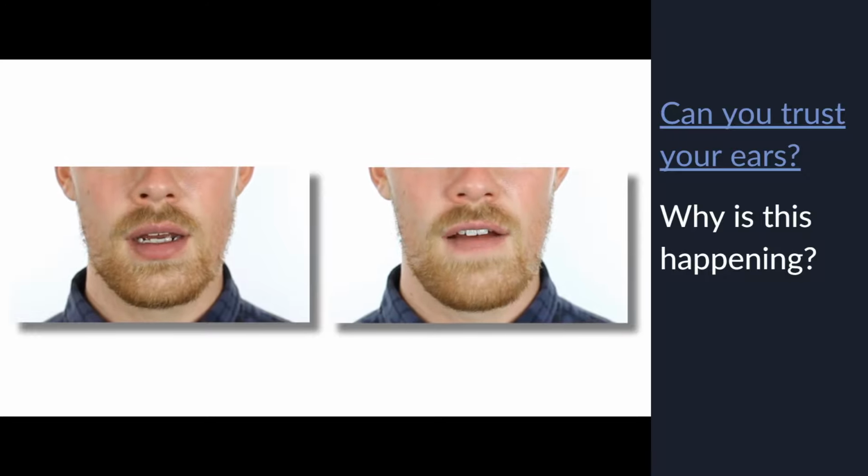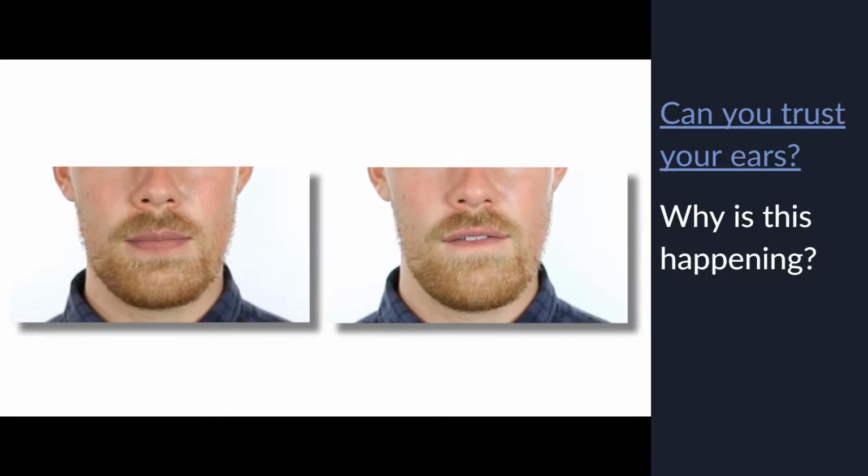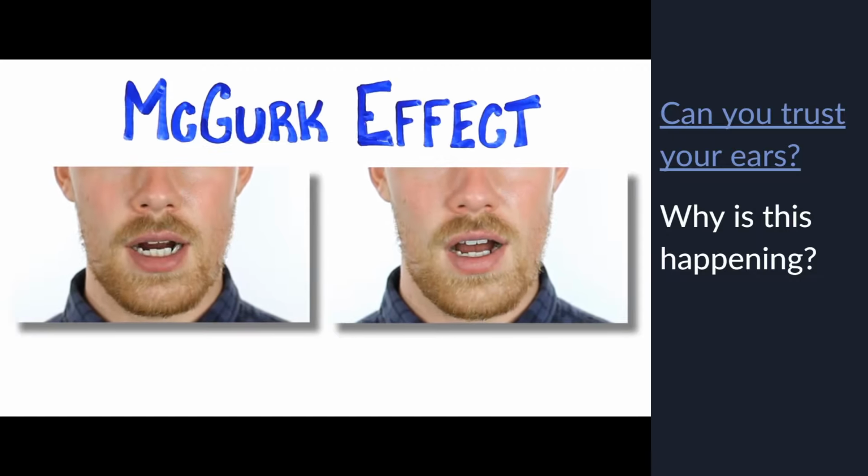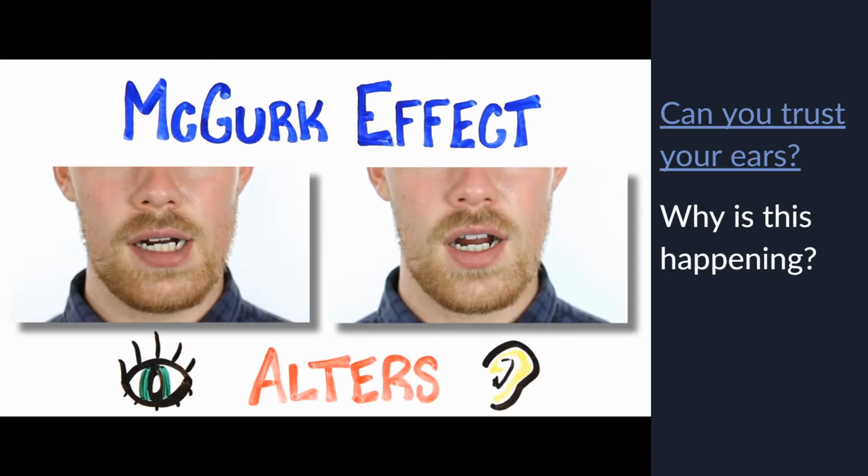Go ahead, take turns watching each video and see how the sound morphs. This is a perfect example of something called the McGurk effect, which shows how our visuals can alter what we believe we're hearing.